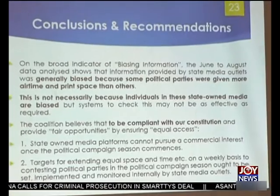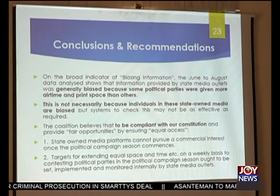Coalition member Edem Senanu explained the study assessed the appearance, number of stories, quality of access to political parties and the candidates, and time given to the party. Generally, the information provided to the public by the state media platforms for the period June to August 2016 was biased. And was biased simply because some political parties were given more airtime and print space than others. And not necessarily because individuals in these state media platforms are biased.